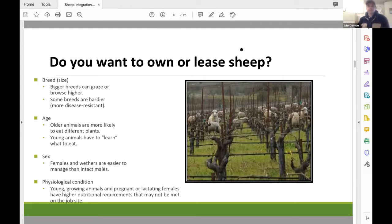The age of the sheep. Older animals are more likely to have better browsing habits, something that you would want to have in the vineyard, and then be able to knock down certain noxious weeds and annual grasses a little earlier in the season. If you bring in a bunch of young lambs, that could be a little bit more of a problematic situation, not only managing them, but also their diet is not going to be as diverse at that point.